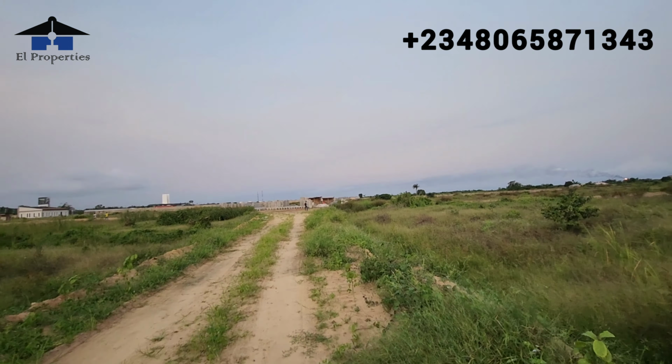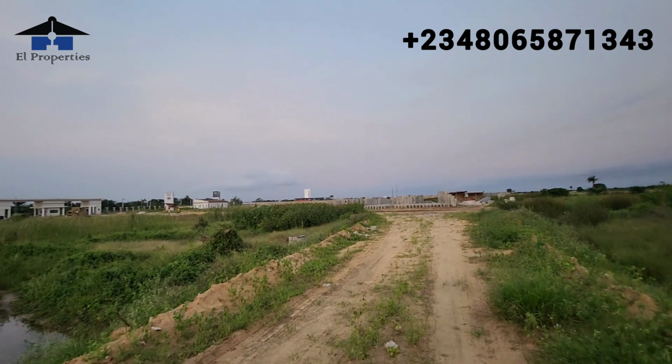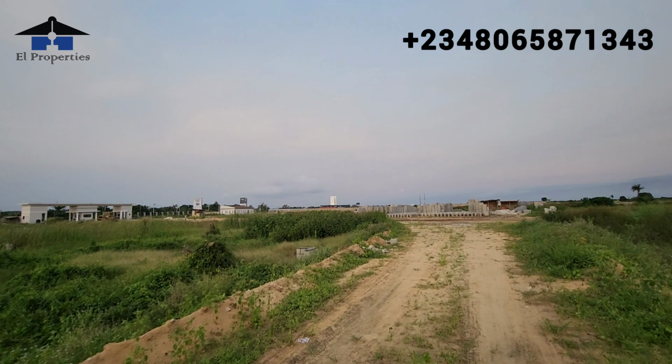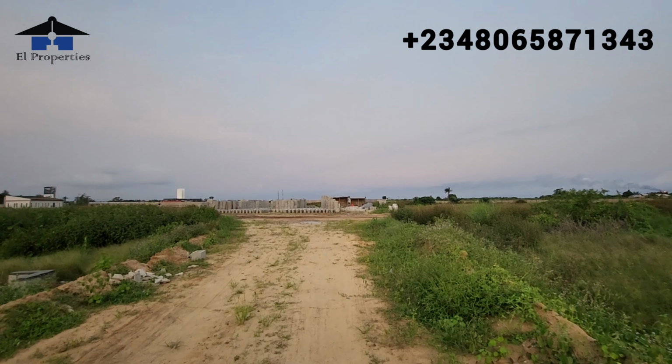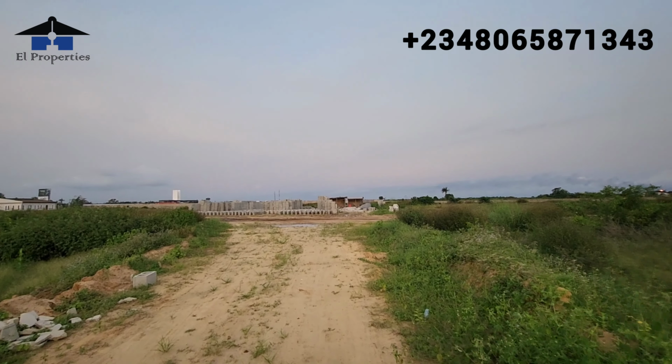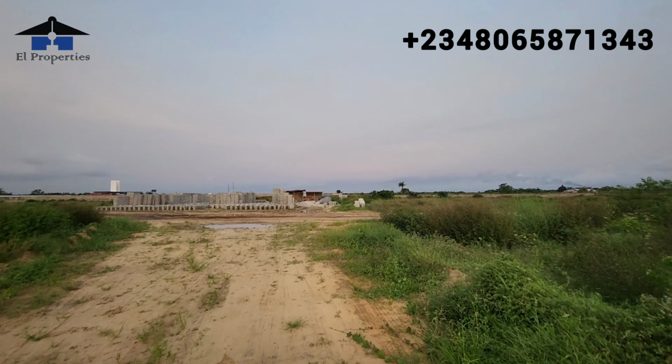Smart investors, for Ibeju Lekki to be Ibeju Lekki, the first estate that stood in Ibeju Lekki is still Amen Estate, the Amen Estate Phase 1. So you can see that they are actually replicating their track record. Right here on the Lekki Expressway, where we have the international airport, we have more than 10 estates springing up here, but Amen Estate is the only estate where you will find people building.